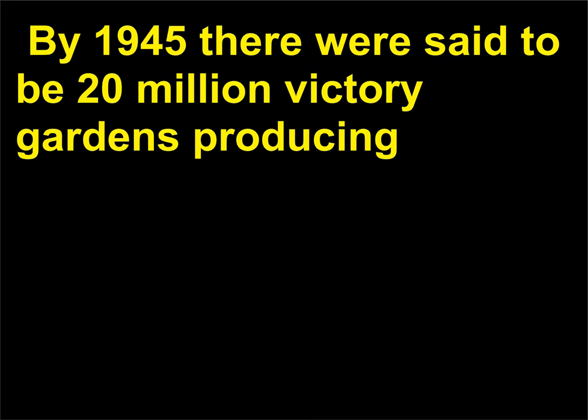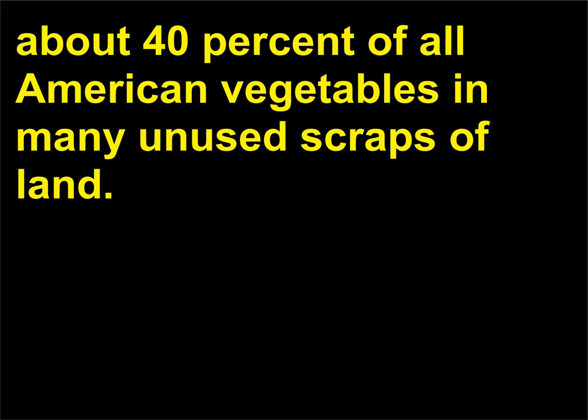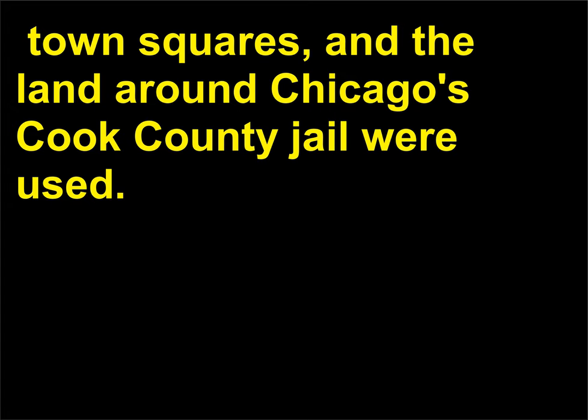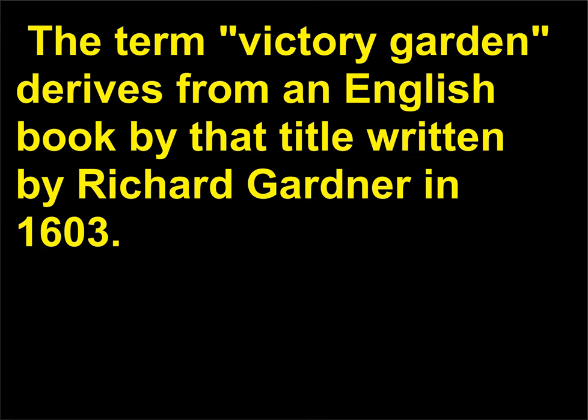By 1945, there were said to be 20 million victory gardens producing about 40% of all American vegetables in many unused scraps of land. Such sites as the strip between a sidewalk and a street, town squares, and the land around Chicago's Cook County Jail were used. The term Victory Garden derives from an English book by that title written by Richard Gardner in 1603.